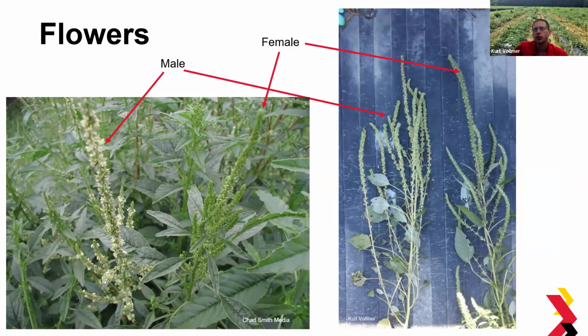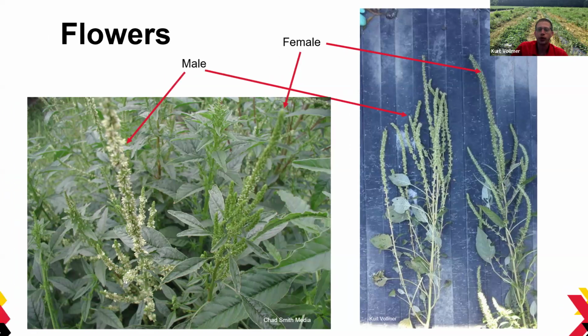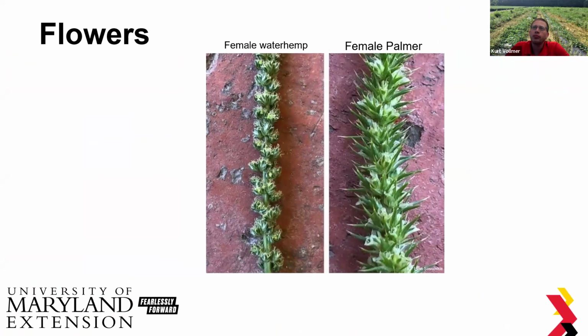The male flowers of these species will produce pollen, so if you're in a field where these are actually producing seed, if you run your hand across the seed head, you'll notice that white pollen. As far as distinguishing flowers of male or female Palmer amaranth from female waterhemp, the female waterhemp flowers tend to be a little more clustered together, whereas the female Palmer amaranth flowers produce these really sharp bracts. As I mentioned just now, when you have both male and female Palmer amaranth plants in the field, the male seed heads are going to be soft to the touch. And if you run your hand across them, they're going to produce a lot of pollen. But if you run your hand across the female flower, you're probably going to get stuck.